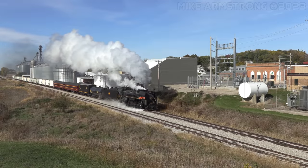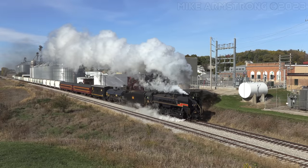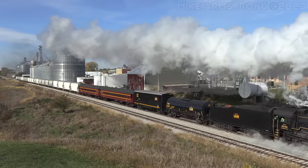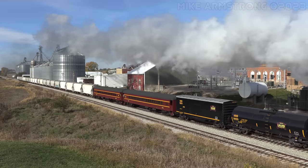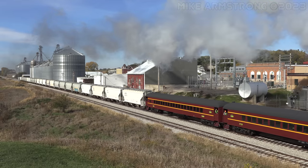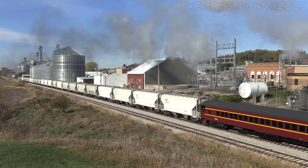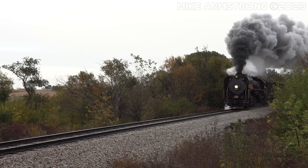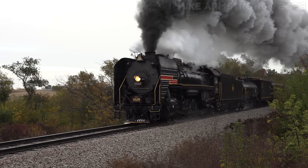With light gone from the sky, I called it a day and headed for home. It was great to see the big locomotive on these possibly final runs. However, the October 2021 trips were not the last for 6988. In mid-2022, it was moved to Silvis, Illinois to begin the long process of overhauling and boiler inspection for another 14 years of running across the Midwest.